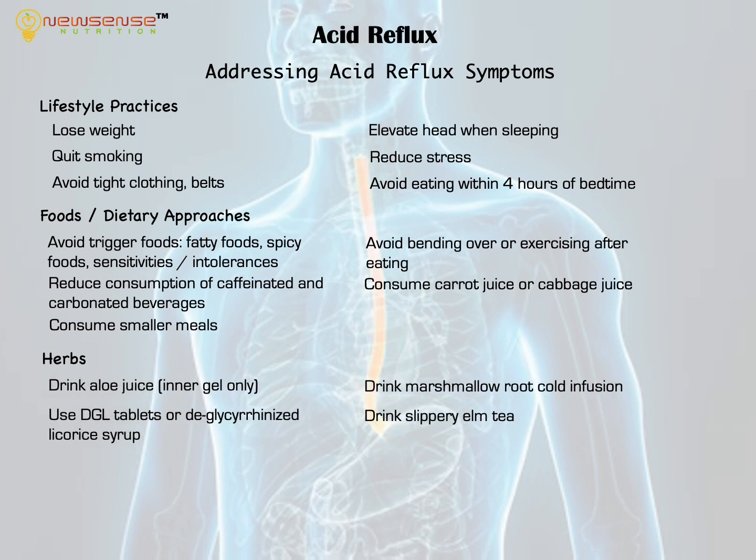And from an herbal perspective, what we're looking at here is demulcent herbs, and what they do is form a protective coating over those inflamed or irritated tissues, and they help soothe and heal those mucous membranes. So some of the things that you might look at are drinking aloe vera juice, and you want to make sure that you're looking at the inner gel only for that juice.